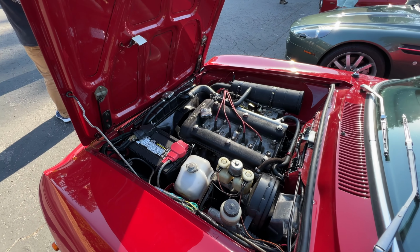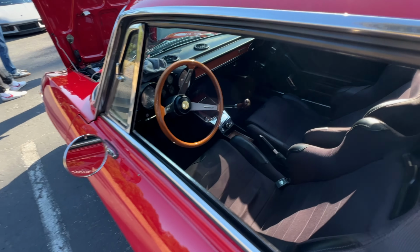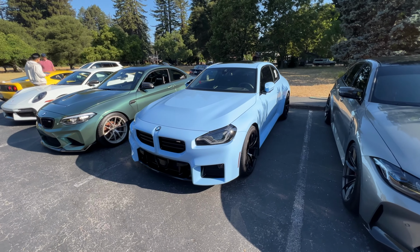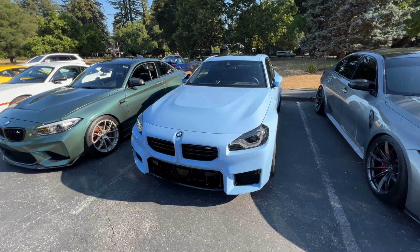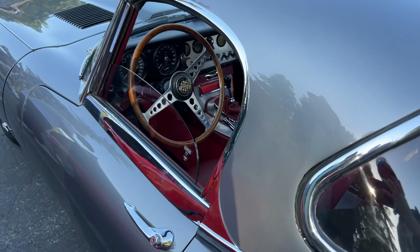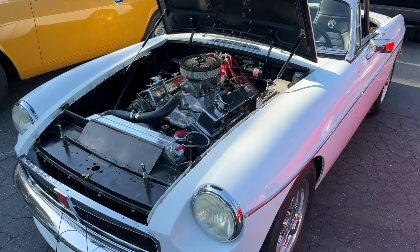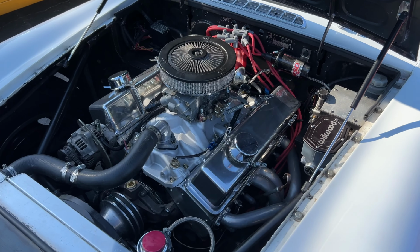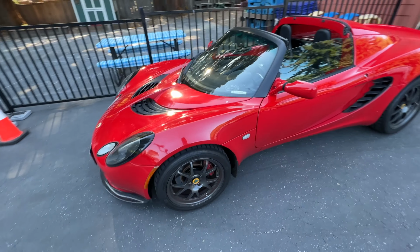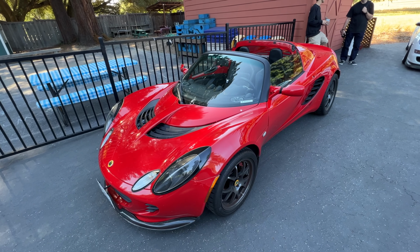Beautiful GTV. I would love to have one of these if they weren't now $1 million. The M2 that got into the bonbons. Absolutely gorgeous E-Type. Yeah, MG with the small block, like you do. I'm into the color of this 993. Oh, if I didn't have the 7, this would certainly be on my short list.